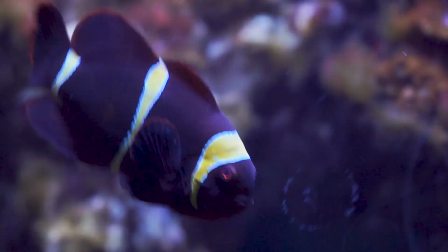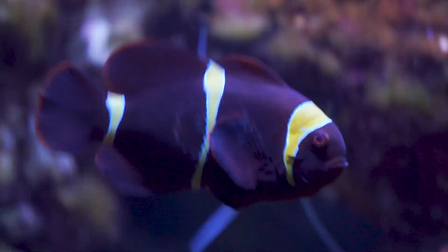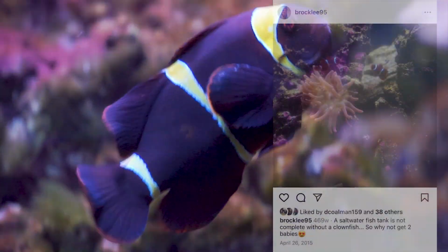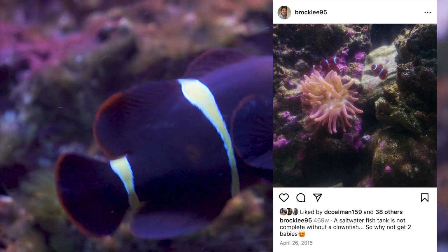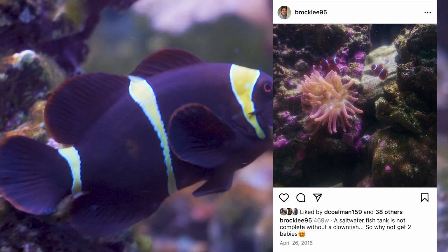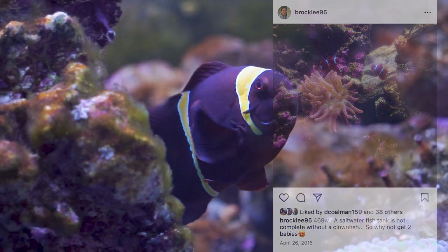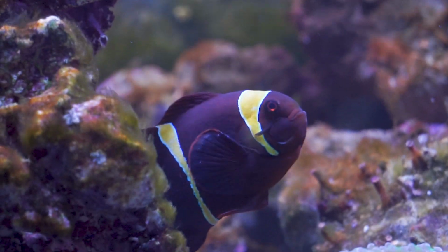My current stock list in the tank is a gold striped maroon clownfish, one of my all-time favorites to have. I got a pair of maroons back in 2015, so this clown is close to 9 years old now, which is just nuts. I did eventually have to take one of them out as their aggression towards each other was just getting out of control.